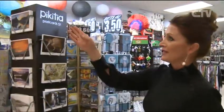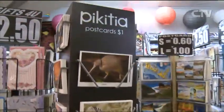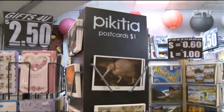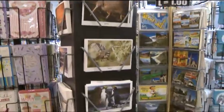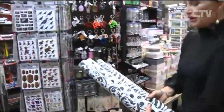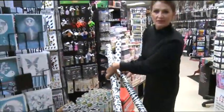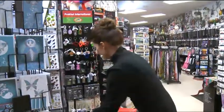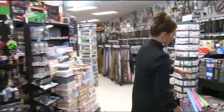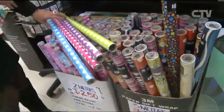Gifts for you at the Bush Inn Centre here. Absolutely incredible bargains. I'm going to walk you through the store. Paquita postcards here, $1 each. Beautiful for sending off overseas. They are renowned for their cards in here and giftware. Look at these beautiful 3 metres for $3.90. Absolutely gorgeous designer wrapping paper here. And over here, look at all the beautiful vibrant colours, 2 metres for $2.50. Lovely women's jewellery.